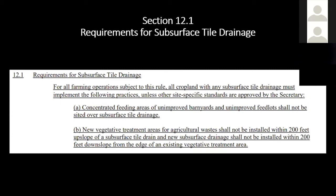So those that are already in place are grandfathered, unless it's in place and you're going to install tile, in which case stay at least 200 feet downslope, as we want to make sure that soils are filtering as much as possible, and there's as much time as the system's designed to make sure nutrients are adequately utilized in those vegetated treatment areas. So one thing too, a vegetated treatment area also includes some of these older silage leachate treatment systems where they were constructed wetland type systems.